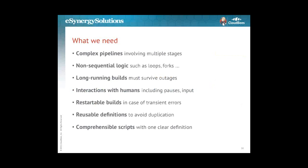Well, pipelines are complex. They may have multiple stages, like your performance testing, like your compile or your commit stage, like your user acceptance testing. We need to have non-sequential logic. So we may want to do things in parallel, we may want to loop around things, we may want to fork and not actually come back, or we may want to do forks and joins. And we may want to run those on separate nodes because they're either the most appropriate node, or by running in parallel we want to do things faster, so we need more resources available to us.